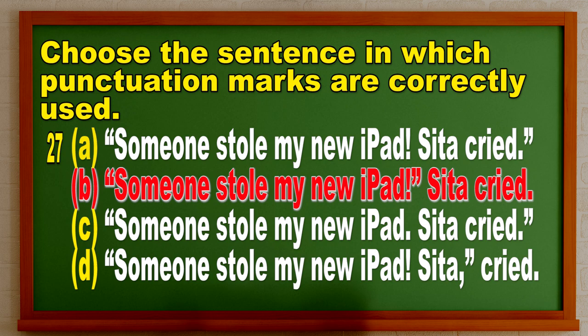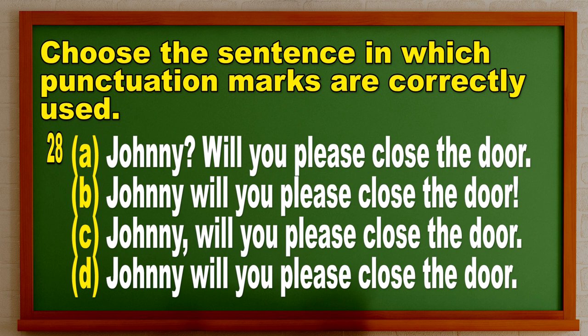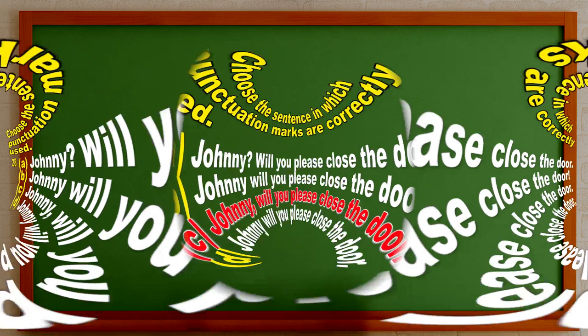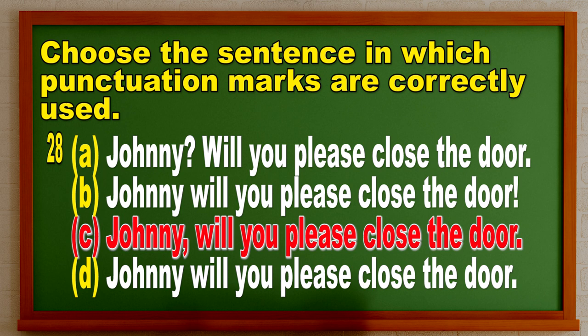28. Johnny, will you please close the door? What do you think is the answer for this question? If you are thinking that it is C, Johnny, will you please close the door, then you are on your way to excellence. Let's move on to 29.